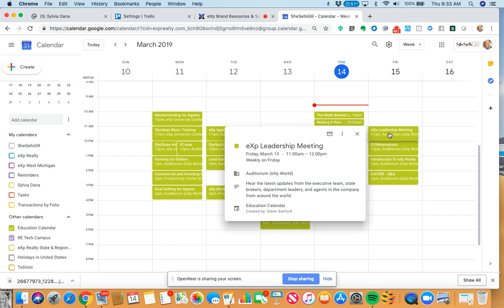Different directors and heads of different departments like marketing, like accounting, like teams. These different leaders come up, like technology partners. They come up and they give a report, tell you what's happening, what's coming next, and it just makes you feel a true part of what's happening in the company.